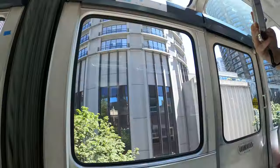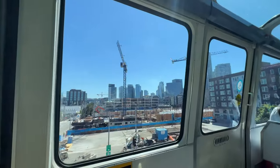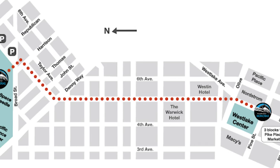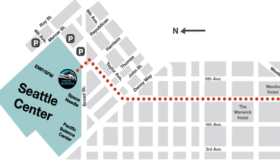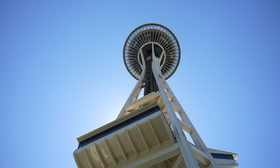It operates Monday through Friday from 7:30 a.m. to 11 p.m. and Saturday and Sunday from 8 a.m. to 11 p.m. The monorail connects two different stations, Westlake Center, which is the station that was closest to the State Hotel, and Seattle Center, home of all the Seattle tourist traps.